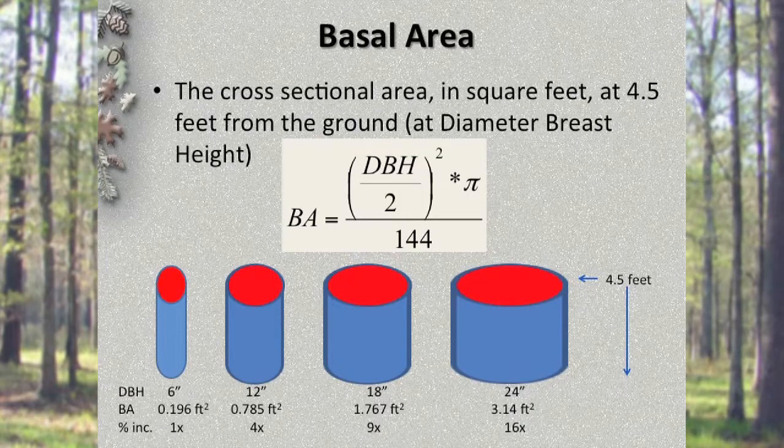Now I want to digress and talk about a concept called basal area, because we use that extensively in forestry when we talk about stand management. And basal area is nothing more than the accumulated cross-sectional area of the trees on the site, taken at a cross-section of 4.5 feet above the ground.